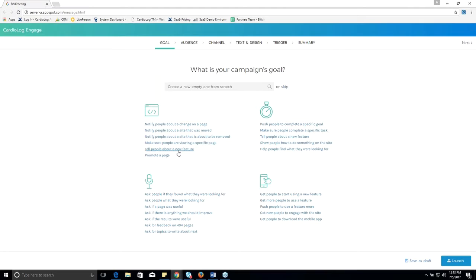You can tell them about a new feature. You can make sure people are viewing a specific page. Whether it's something mandatory that you need your users to do, you can make sure that they're viewing that specific page. Also here, again, asking people if they found what they're looking for. This is very vital. Ask people what they're looking for. These are two things that are going to allow you to identify any search issues that your users are having.